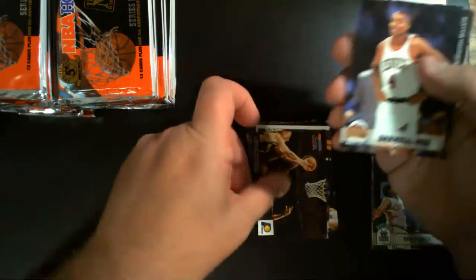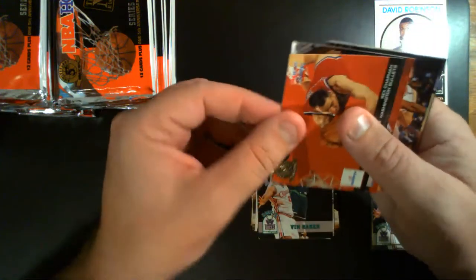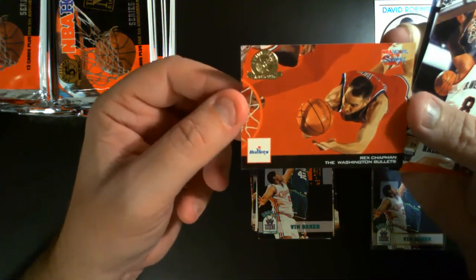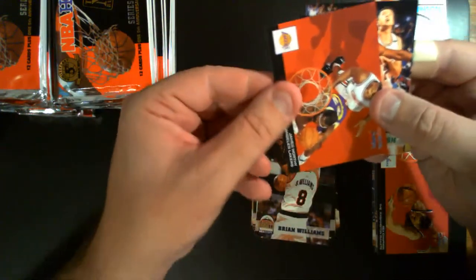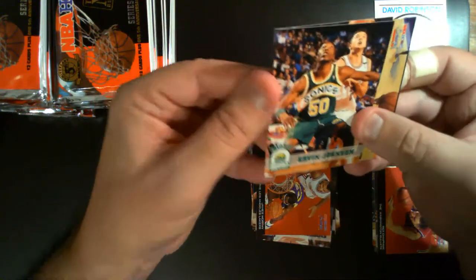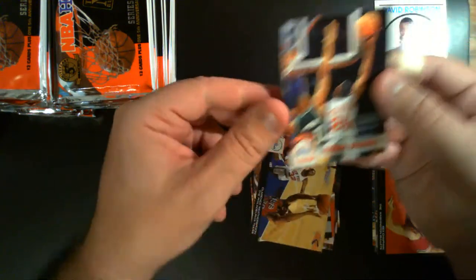LaSalle Thompson, Darnell Mee, Avery Johnson. There's Baker's normal card. Here you go, Johnny, a Rex Chapman, fifth anniversary. Brian Williams, James Worthy, Ervin Johnson, but not Magic, Mike Brown, Clarence Weatherspoon, and Terry Dehere.